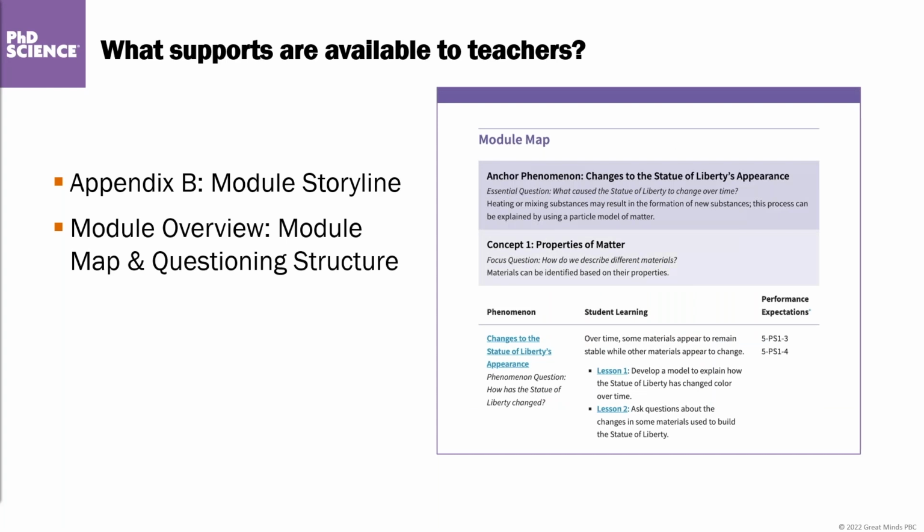Teachers can also use the module overview at the beginning of the teacher edition to explore the module map and full questioning structure for the module. These resources demonstrate how knowledge is built across lessons and concepts, and how student questions drive that learning toward answering the essential question.